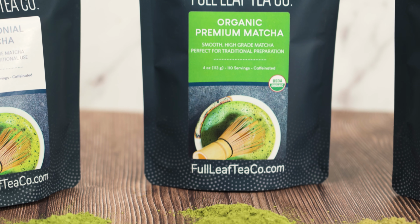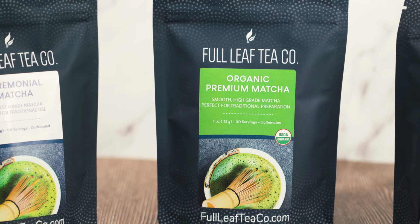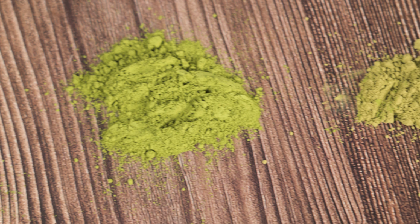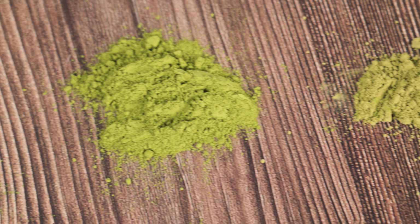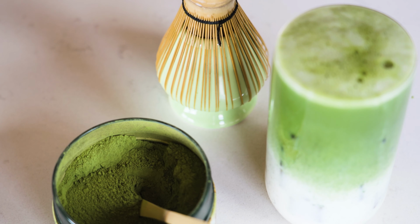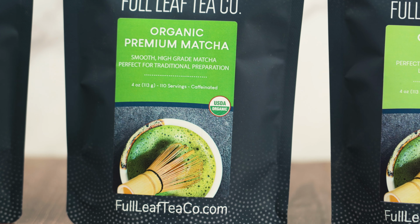The middle grade and most popular matcha is our organic premium matcha. Premium grade matcha is the most versatile of the 3, as it's high enough grade to be drank by itself, but also can be used in baking, smoothies, and lattes. Our organic premium matcha is what we use in most of our blended matchas, combining it with everything from chia seeds to wheatgrass for a delicious range of matcha preparations.